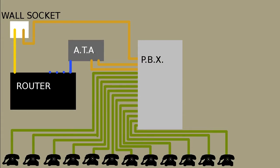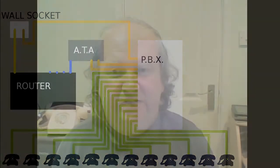Right, so that is basically the system that I have got here, and you can see on that there's a wall socket. There's a router, which is your normal broadband internet router. There's a box of tricks called the PBX. That's a fairly big box that sits on the floor here. And then there's a little tiny box, which is an ATA, an analog terminal adapter. So they're all the things that we have here.